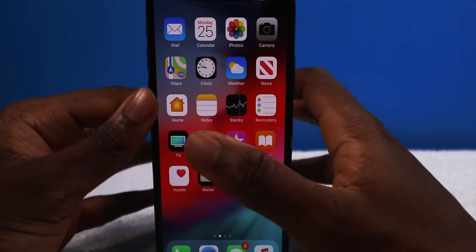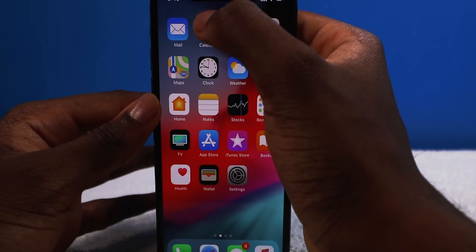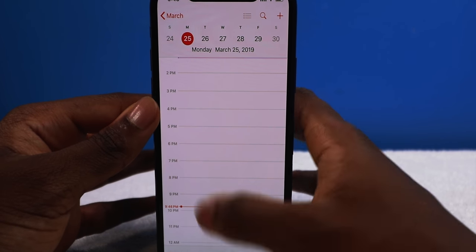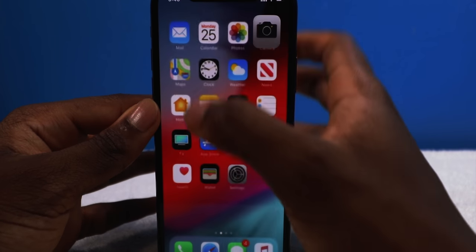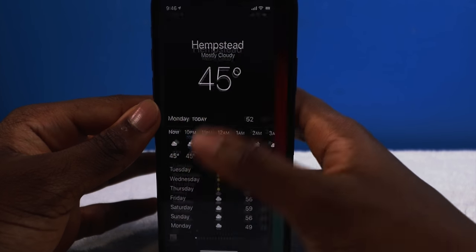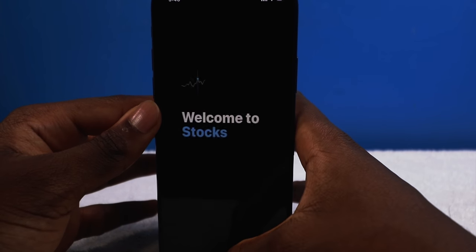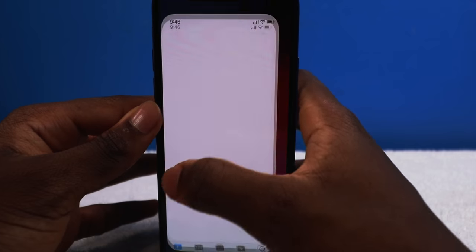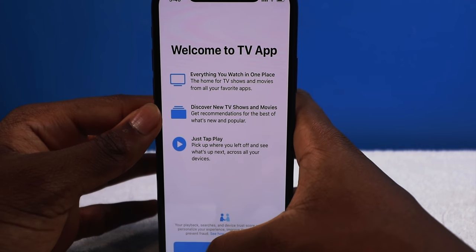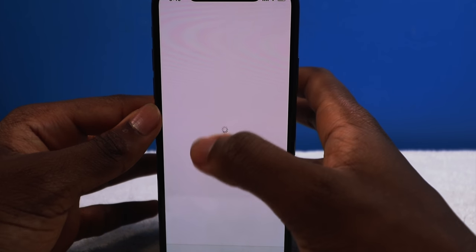All right, so I have no apps running in the background. Let's launch up the mail. 3, 2, 1. Okay, that was pretty fast. Calendar, super duper fast. Photos, just breezing through everything. Clock, man, you guys seeing the performance on this thing? It's not moving slow to me, not even one bit. Wait, this took a while, hold on. I don't have any movies on there. Okay, App Store. This thing is just breezing through everything.